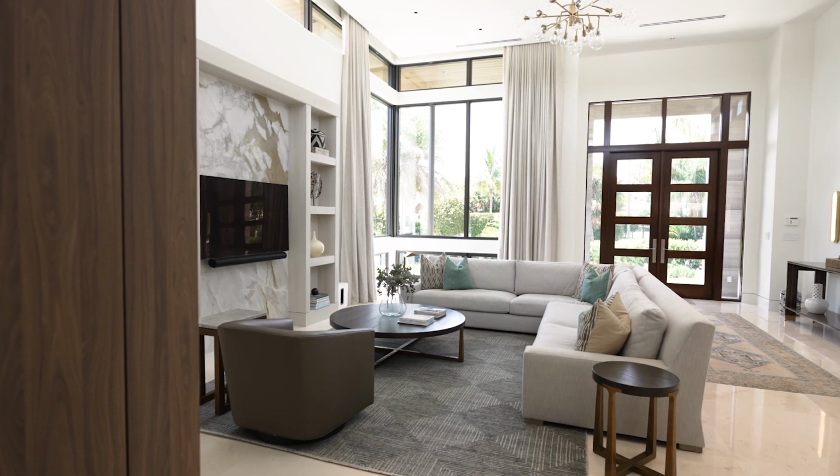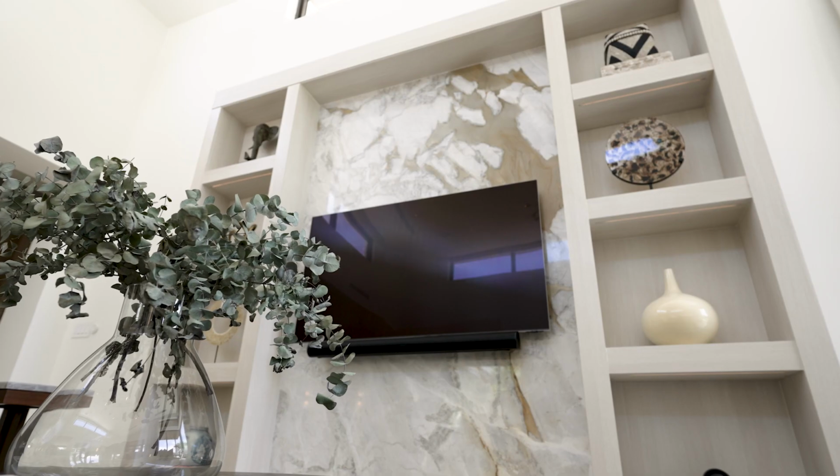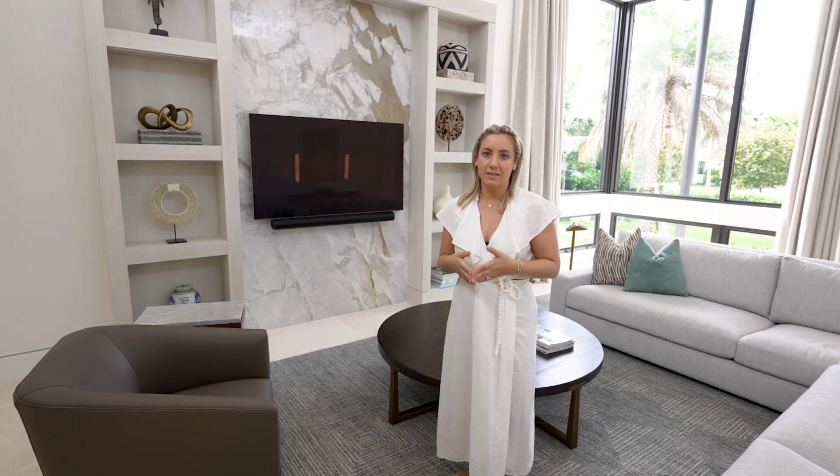This home features an open floor plan, which means the kitchen and the living space are in one. Being that we needed a focal point to ground the room, we designed this custom built-in that features this beautiful quartzite backsplash that was custom designed to the scale of the space.